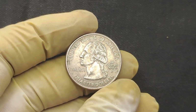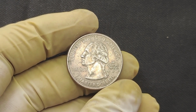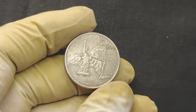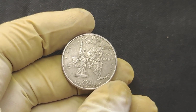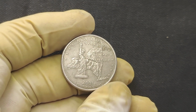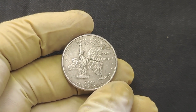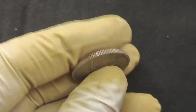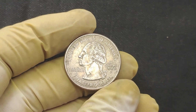One of the key things to look out for are the error coins. Some of the most valuable 2001 New York quarters are those that have misprints or defects. A popular error coin is the double die variety. This occurs when the die used to strike the coin is misaligned during the minting process, resulting in a doubled image. If you happen to find a double die 2001 New York quarter, it could be worth hundreds or even thousands of dollars.